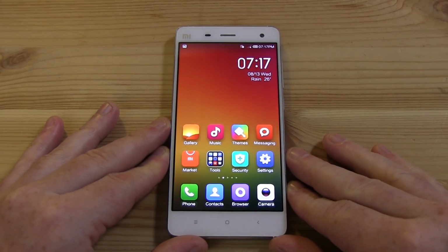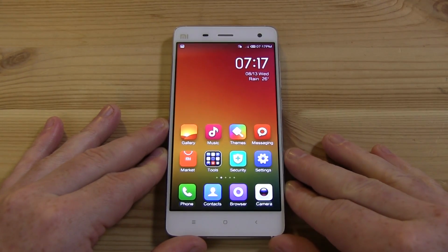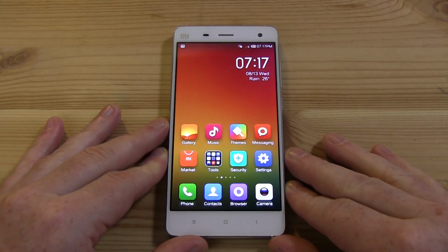This is a really attractive device, or should I say yet another attractive device from a very, very successful and very disruptive Chinese manufacturer called Xiaomi.